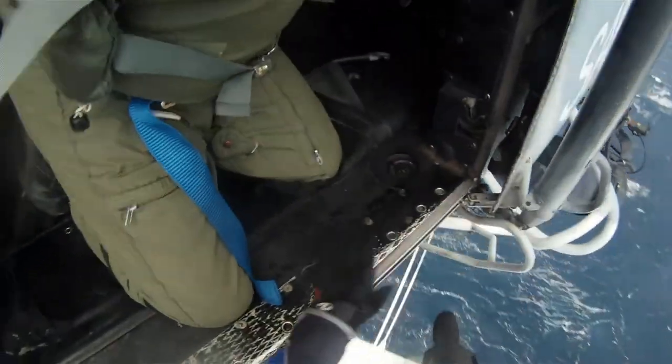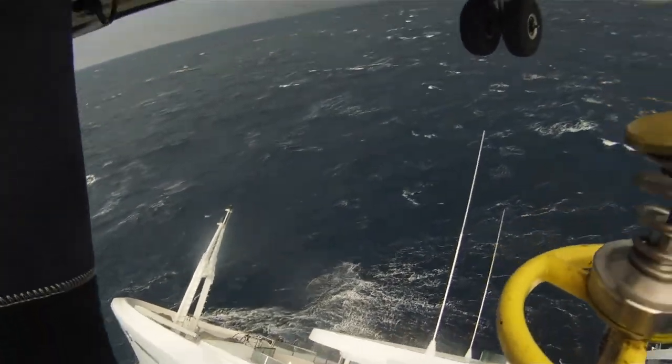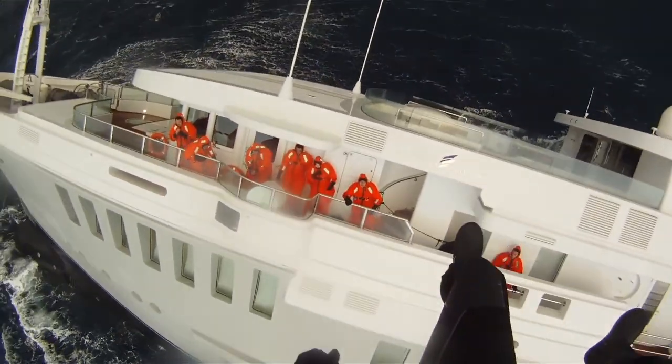Crew members are airlifted to safety from the foundering $40 million superyacht Yogi. Shortly after, the vessel plunged to the bottom of the Aegean Sea. But why did this technologically advanced superyacht sink?